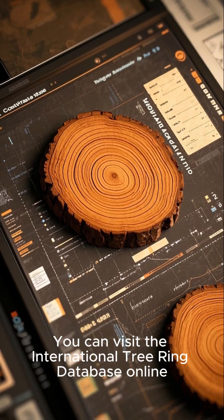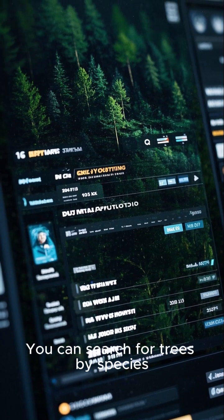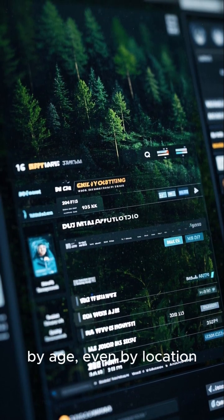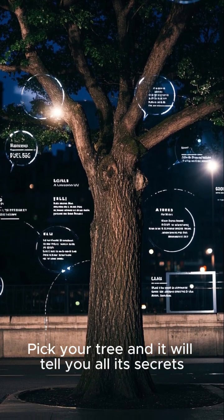You can visit the International Tree Ring Database online. You can search for trees by species, by age, even by location. Pick your tree and it'll tell you all its secrets.